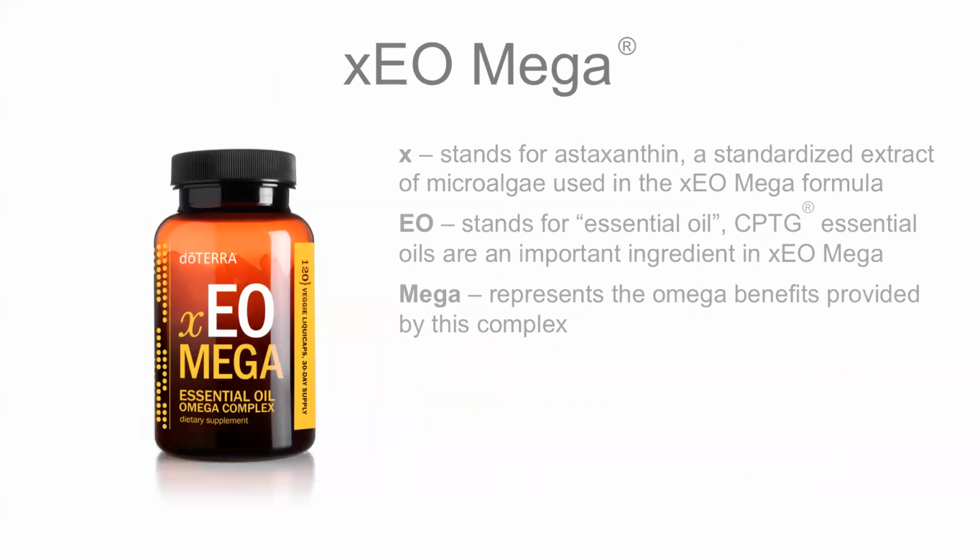The X stands for astaxanthin, which is a really cool ingredient. It comes from microalgae. So this algae is something that they have figured out. This algae on its own, when sun hits it, produces its own sunscreen. And it's where the red comes from in our XC omega. If you're taking it and you notice the capsules are red, that is the astaxanthin. It's a green algae that once the sun hits it turns red. So that is what we're getting inside our body.